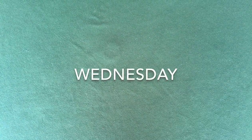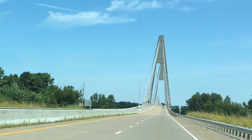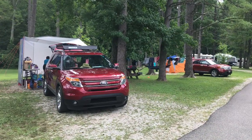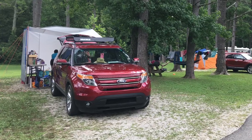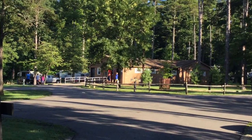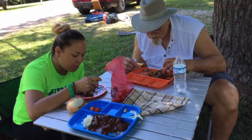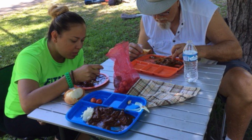We left our home at 5 a.m. on Wednesday, July the 18th, and headed north. After making a couple of stops along the way, we arrived at our campground destination about 11:30 in the morning. We got two sites that were very close to the main bathroom, and when we arrived, the campground was roughly 50 to 60% full.